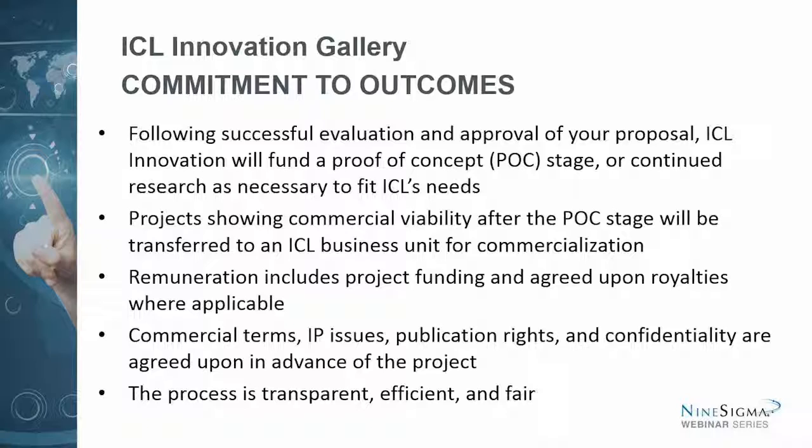So it goes through a number of gates on the way. It starts with this internal evaluation. We have an advisory committee. It's approved. Then it goes to the actual project stage, and later it moves on to the business unit for commercialization. The owner of the idea would actually benefit or be remunerated twice. Once, the first thing is that he gets funding for this proof of concept project or whatever continued research is needed to bring it to the point that we can give it to the business unit.